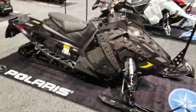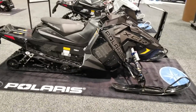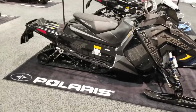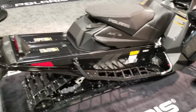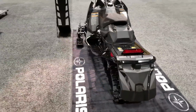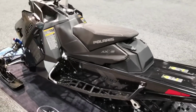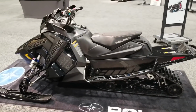I mean, XCRs have always been really amazing sleds to ride. I've always loved XCRs to the max. They offer such a great mix of race-ready durability and performance with real-world usability and comfort, which is a pretty difficult mix, I think, to make for a manufacturer. And certainly other manufacturers have tried to do it and gotten better at it over the years, but Polaris with their new generation of XCRs has absolutely nailed it on pretty much every model, and this one is no different.